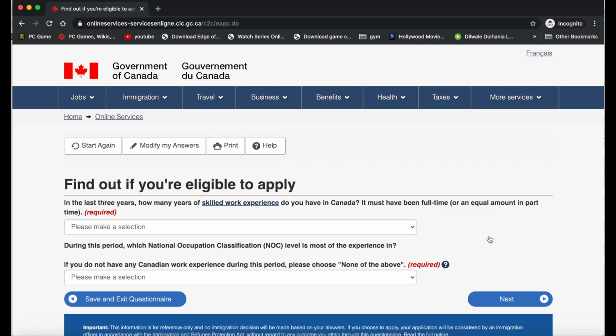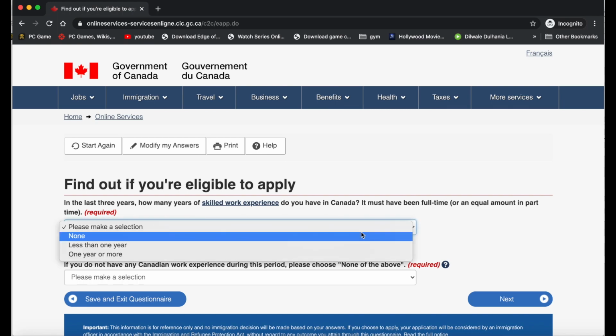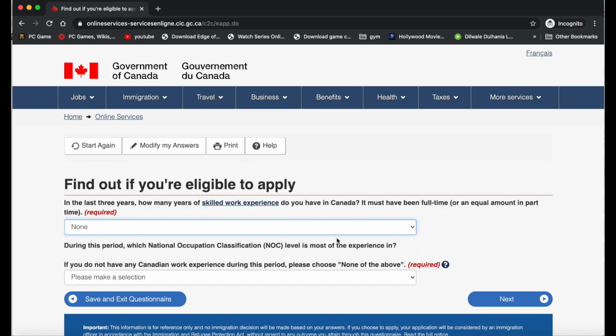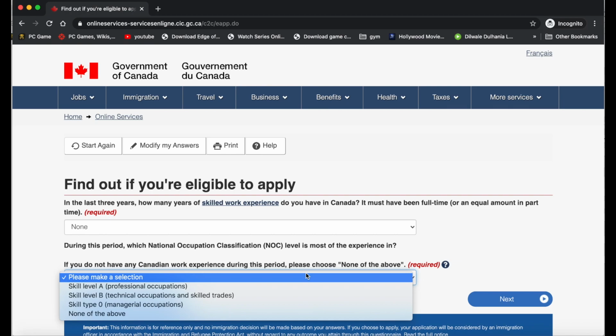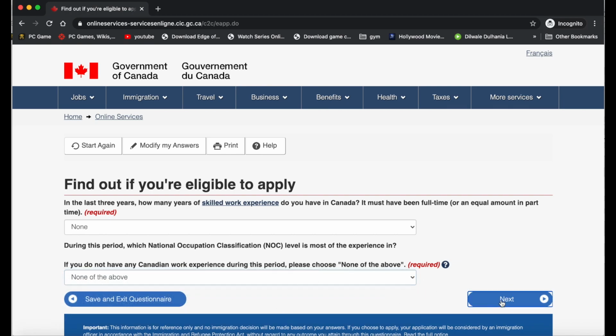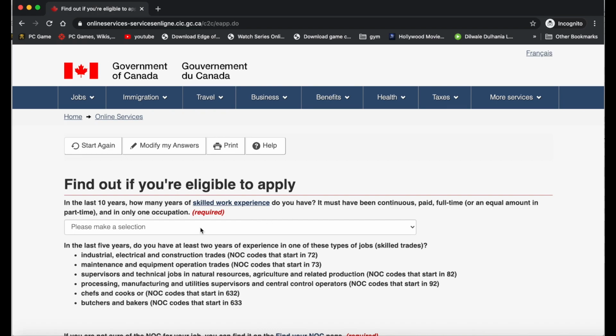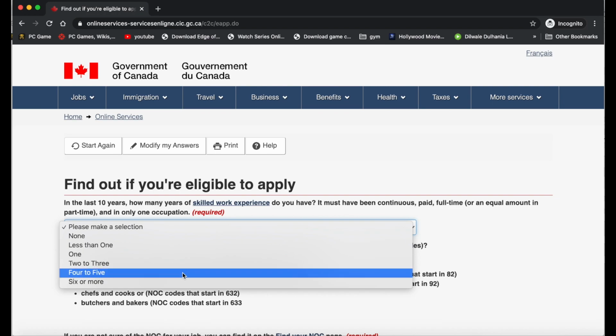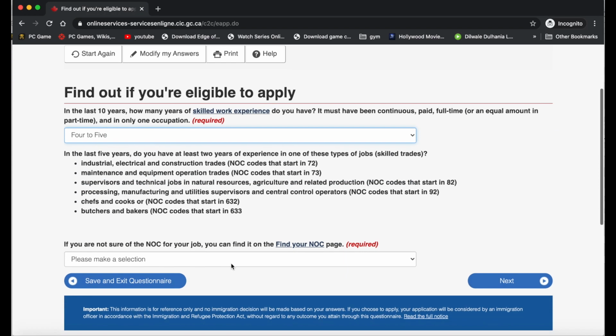In the last 3 years, how many years of skilled work experience do you have in Canada? I don't have one. I have selected None here. If you don't have any Canadian work experience, please choose none of the above, doing the same. Next, it's asking for foreign work experience. Select whatever is applicable for you. I select 4 to 5 years.